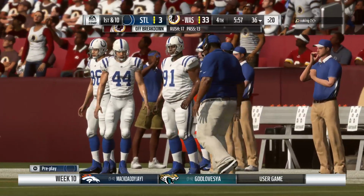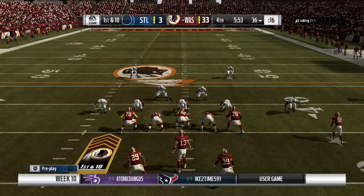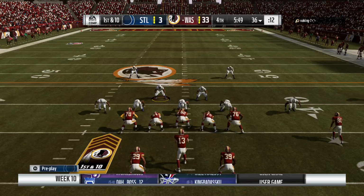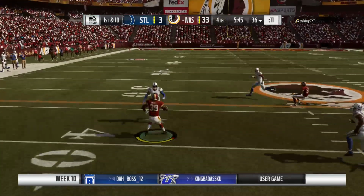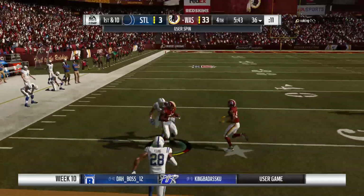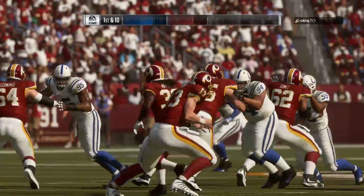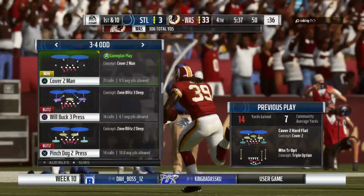So from the 36 now, 1st and 10. They'll run it now out of the gun. And an alley to run. And he gets this one to midfield before he's brought down. Back-to-back nice gains. That one for 14 yards and another first.